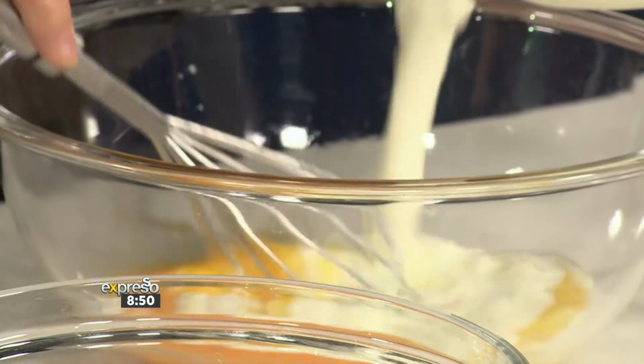Yeah, so we've got some eggs, which is wonderful, because this is a fantastic protein. And we're going to add our buttermilk into it.